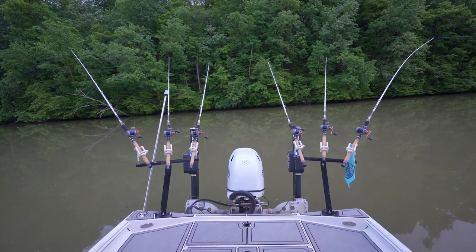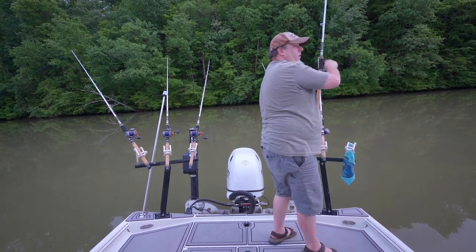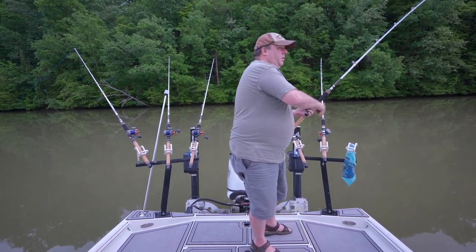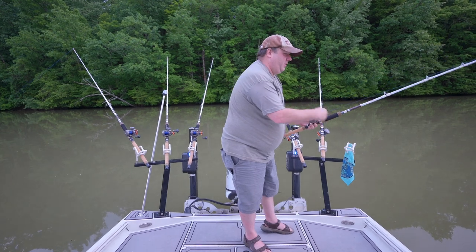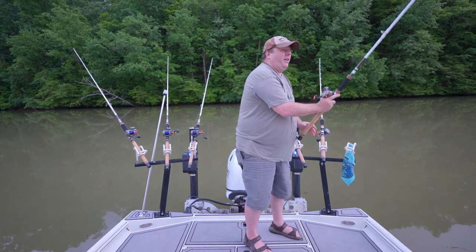Ooh, that big head's moving. That was the first sign of activity. Huh. Wonder if that was a big channel cat. Man, I got excited there for a second.